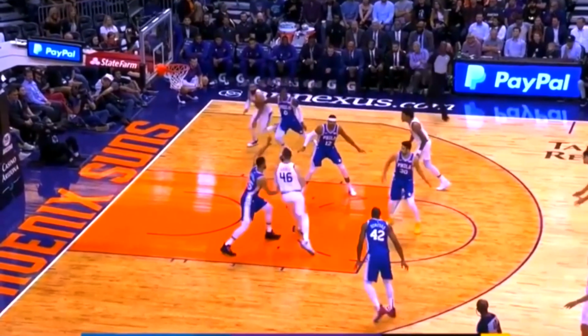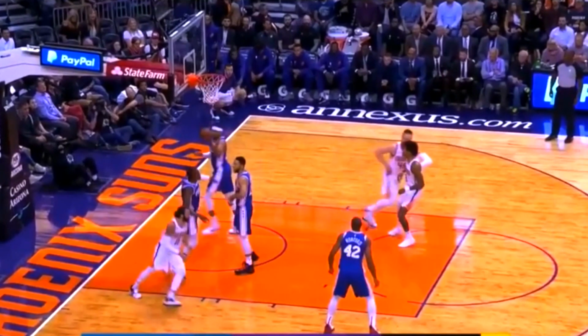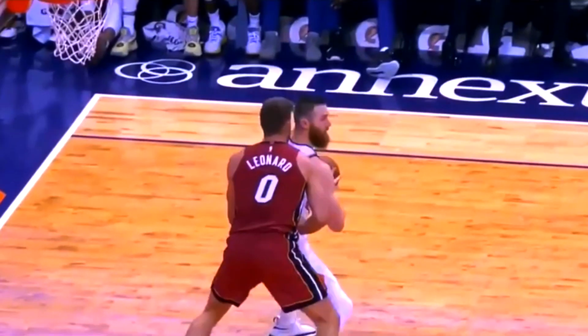These are moves that every post player needs to learn, especially Pascal Siakam, because he definitely got destroyed on the offensive side in the low post in the playoffs. You also want to have, in the low post, moves that do not consist of any dribbles or anything. You want to be able to just turn and shoot.